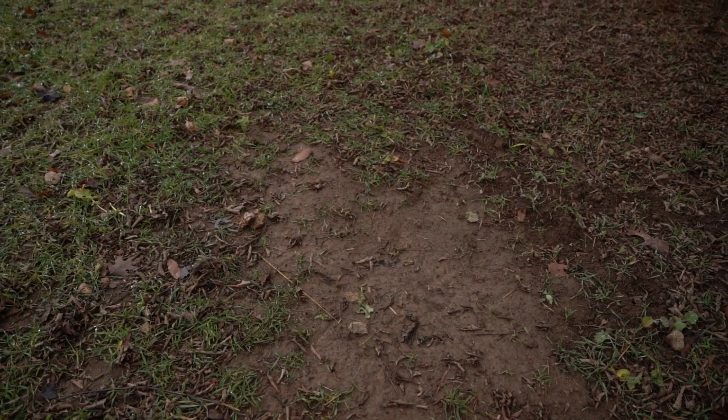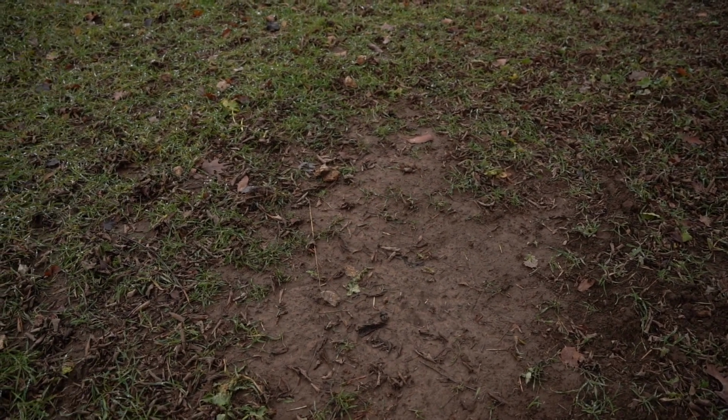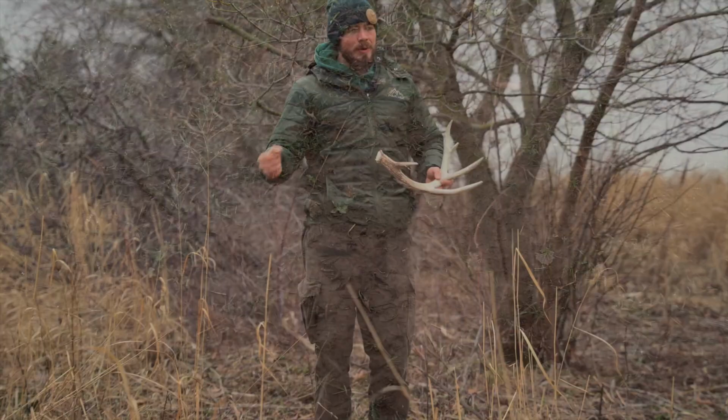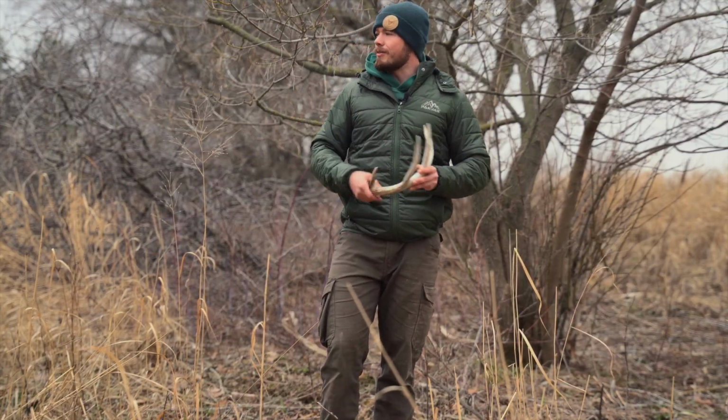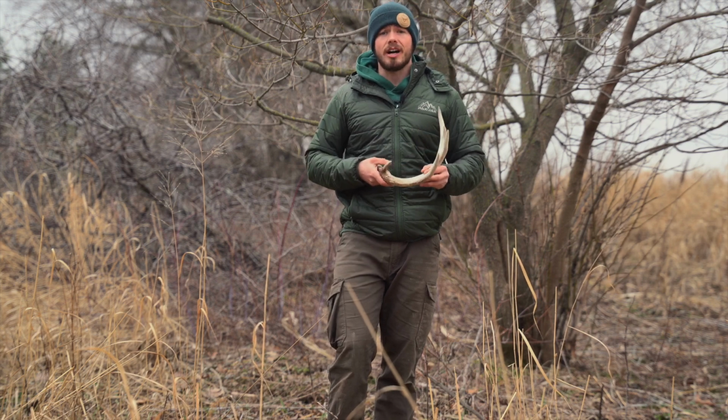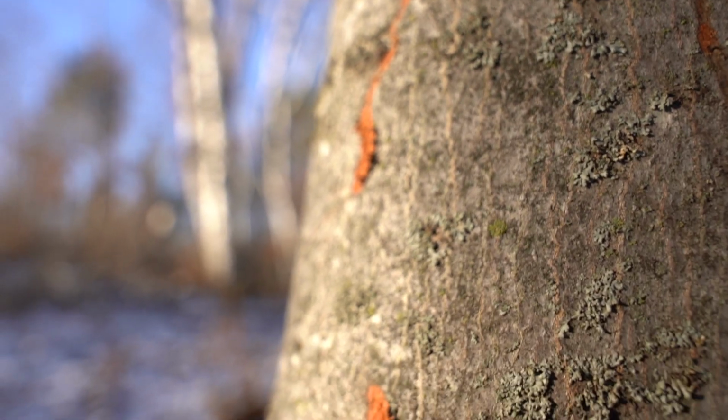So if there's one thing that gets through to you guys today, it's go out and shed hunt, have fun, but at the same time, learn something from picking up these antlers. You know, I think it's a lot cooler to pick up a rack while it's still on the head of a deer that you just harvested versus picking one up that is no longer on that deer. So that's one of the main things that I want to get through to you guys here today.